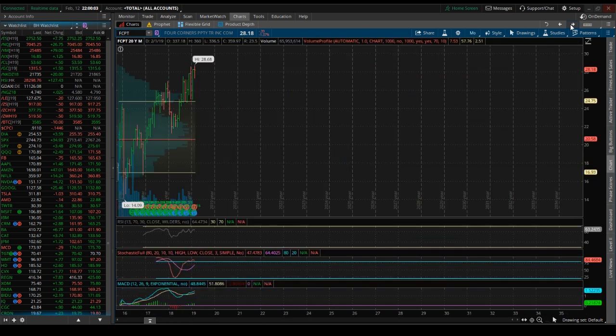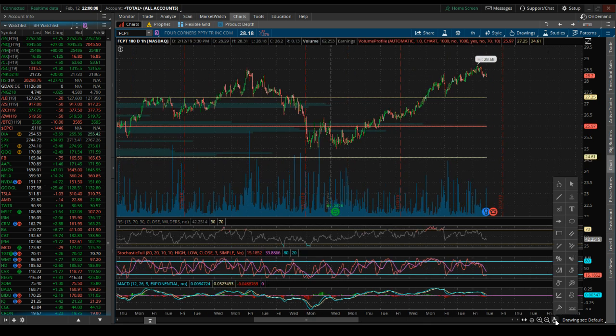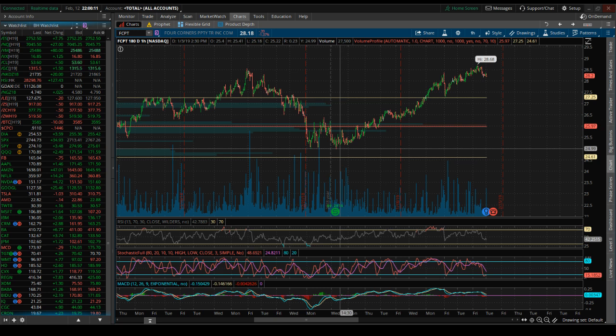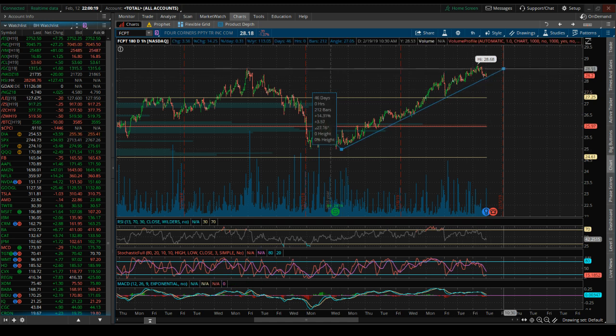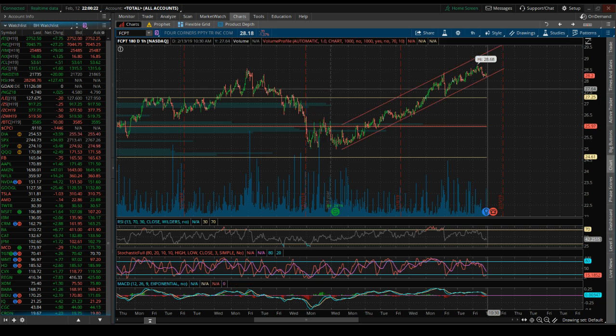I'll go ahead and take a look here at the bar chart for you and see what it's been doing. Like I said, this whole channel to the upside has been pretty interesting. It looks like it could do anything, right? If earnings are good, it goes to the top of the channel. If earnings are bad, it breaks down and probably tests this volumetric level right here around 27. Based on the sloppy move today, I would say it's possible to see more downside, but obviously there's a lot of risk going into earnings, so just be careful with that.